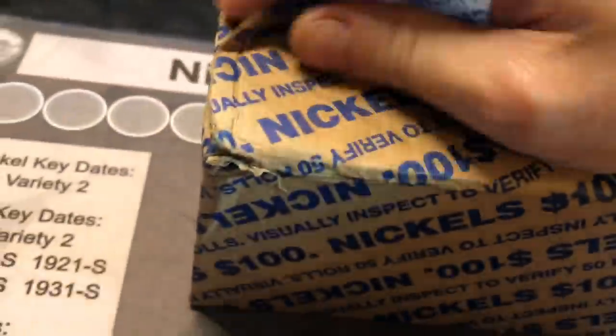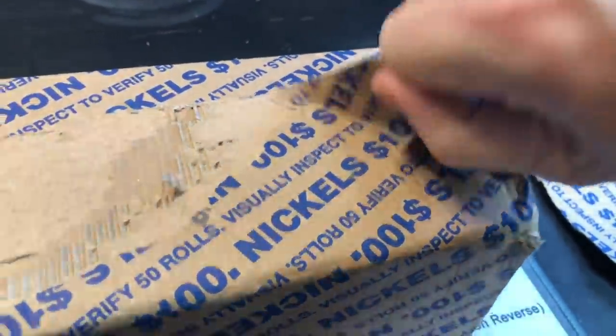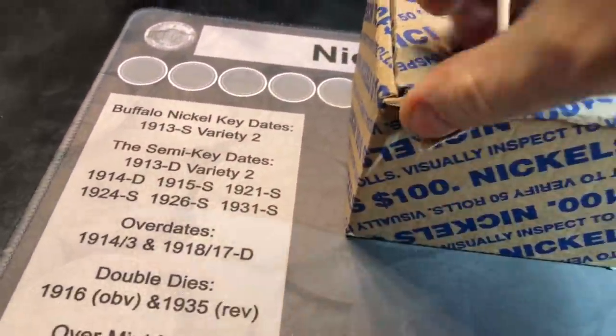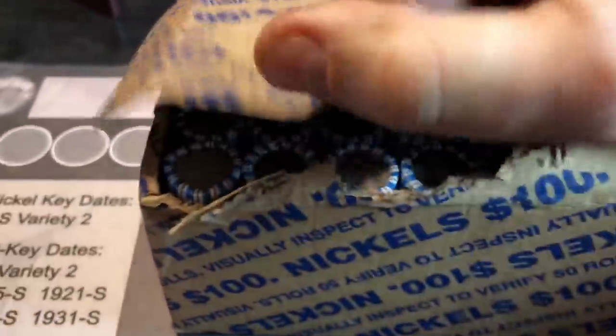All right, we're gonna go ahead and do a live opening right now. Obviously, it'd be awesome to see a buffalo nickel or a silver war nickel or something cool on the edges if we can tear open the box. This one's being a pain, as you guys can see. Maybe that means it doesn't want to give up the goodies because there's so many inside of it.